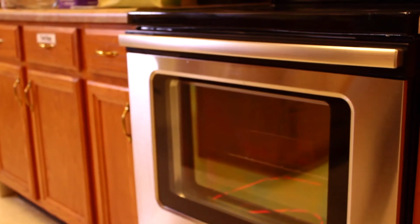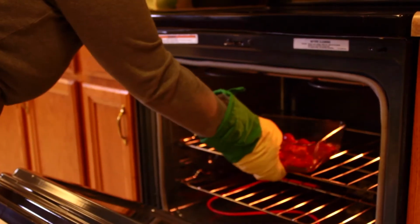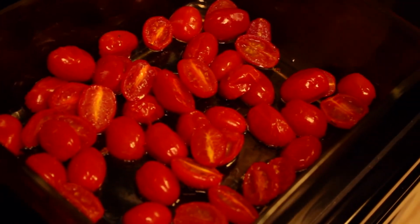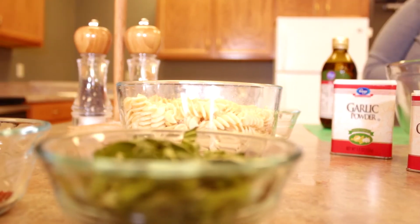Let's check on our tomatoes. They've roasted for about 10 minutes. Oh yeah, look at those, delicious. Look how beautiful these tomatoes are. They're bright in color. They're flavorful. You can smell them, and they're definitely ready for our herb pasta dish.